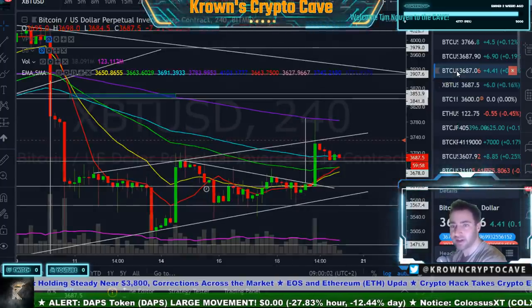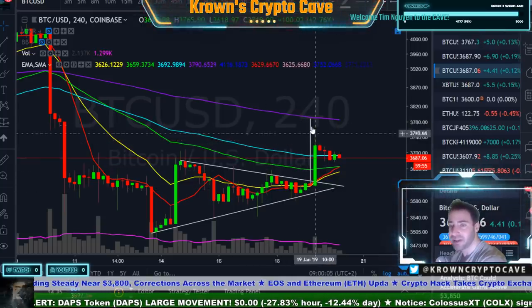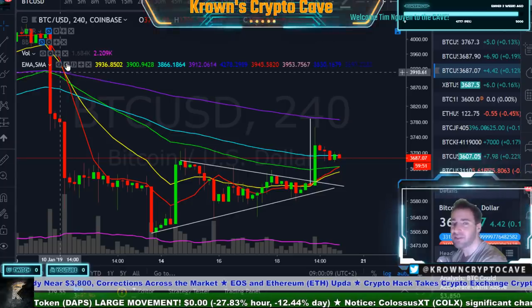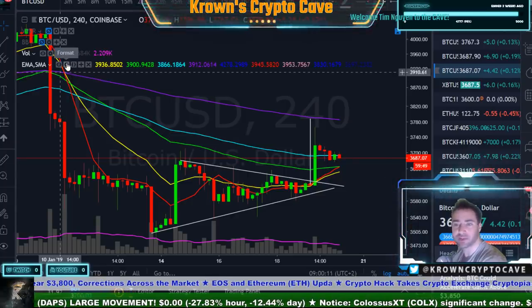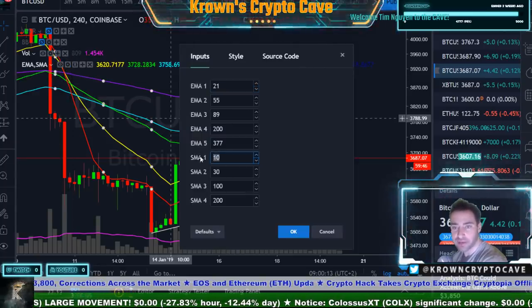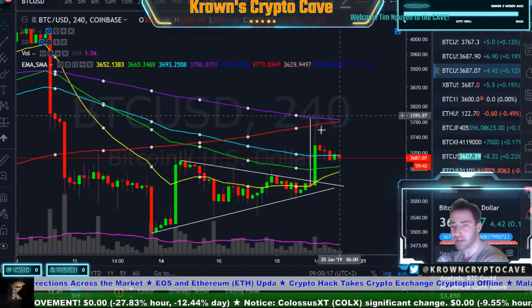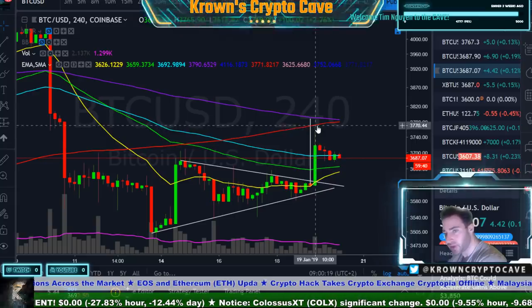Anyways, I don't want to give too much away by looking at that right now, but as you can see, it popped all the way up, and basically you can call that a test of the 200 exponential on the 4-hour chart. If we put back on the 200 simple, that should be coming in as well, and I believe it's governing price. Yes, indeed it is, and actually the 200 simple got it perfectly right over there, so I do like that.